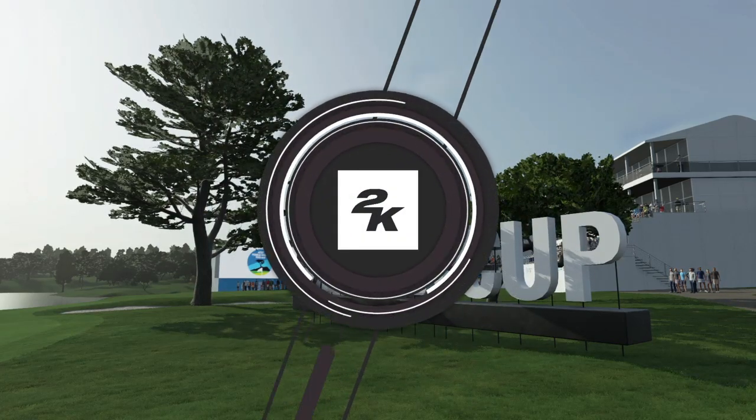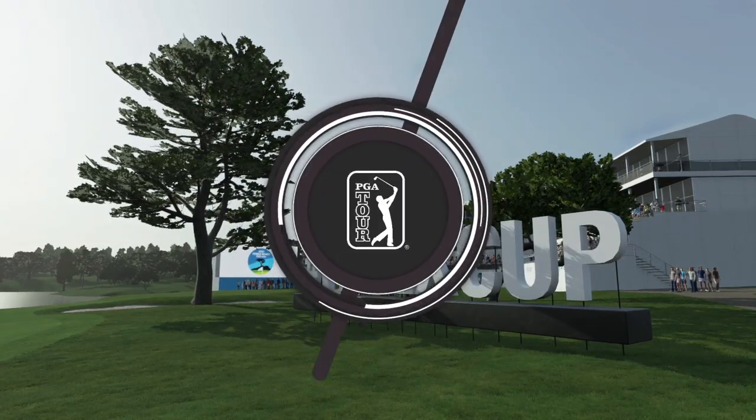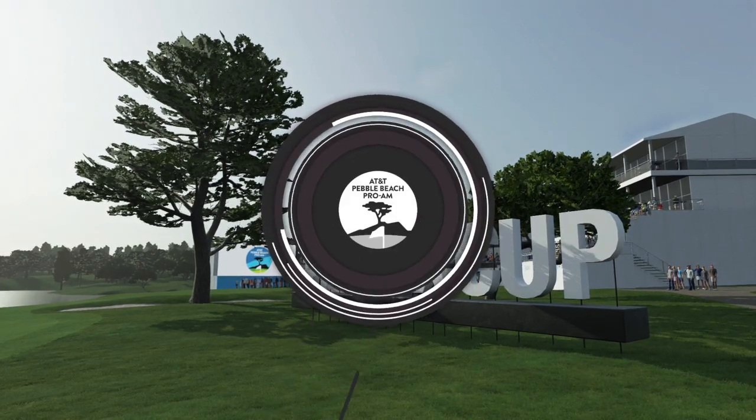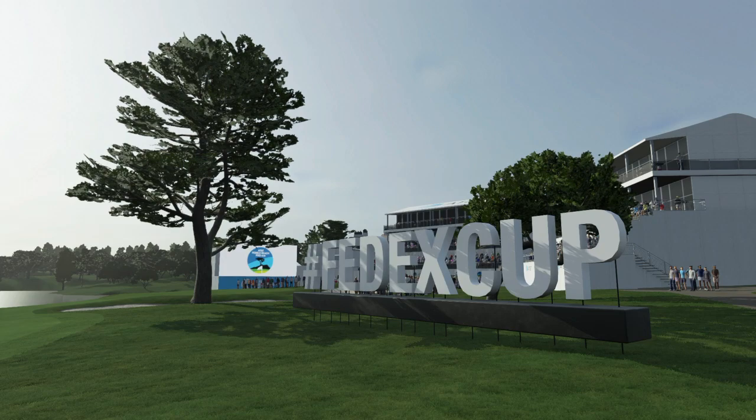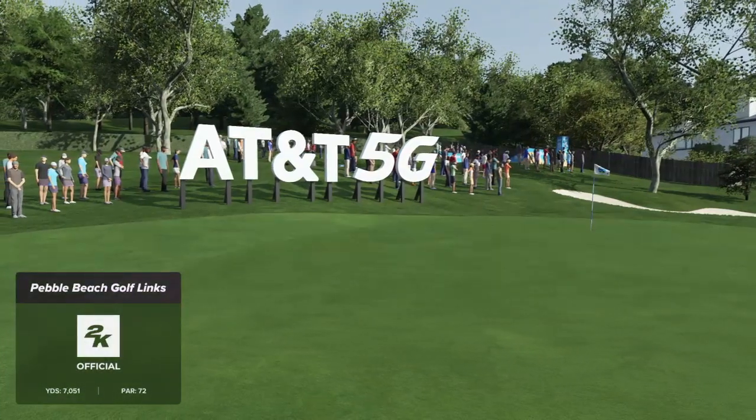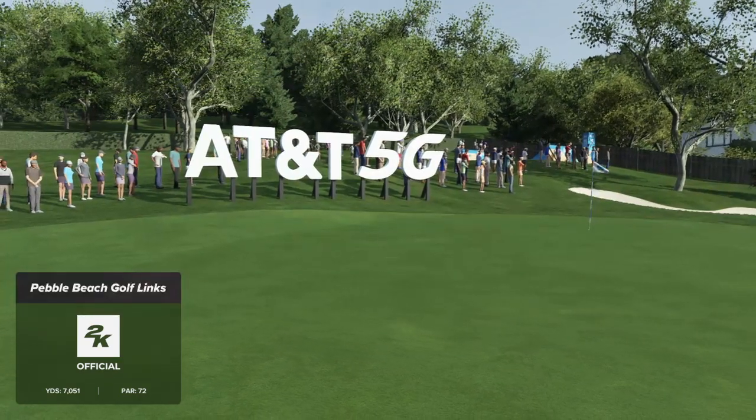2K Sports, in association with the PGA Tour, is delighted to present the season-long race for the FedEx Cup. Today's coverage of the AT&T Pebble Beach Pro-Am is about to begin. Pleased you could join us for this third round action.